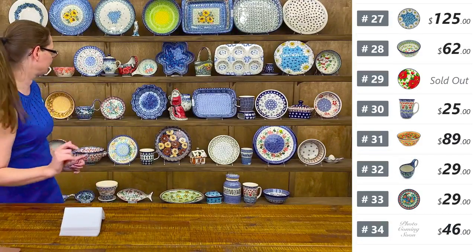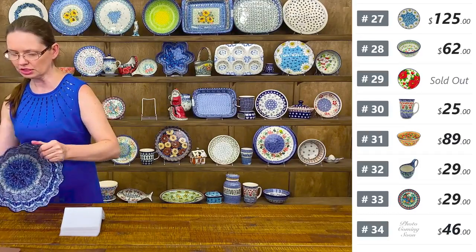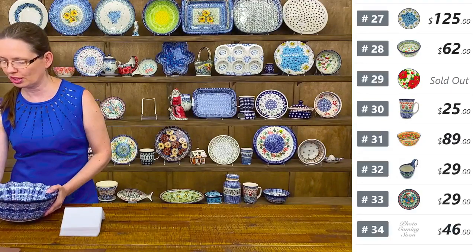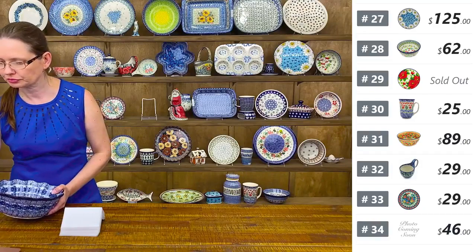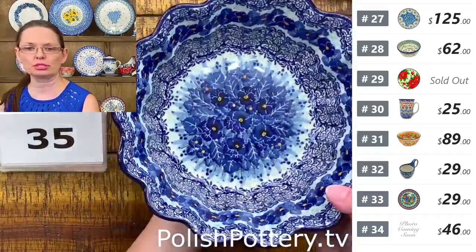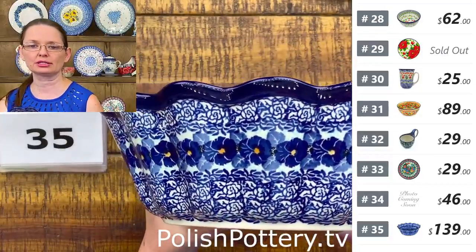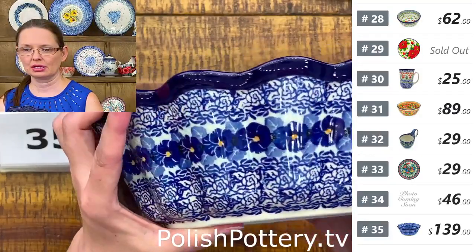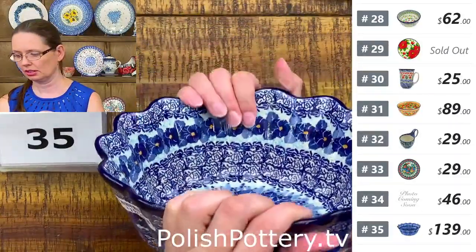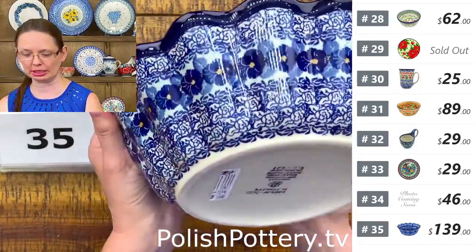Next piece. This beautiful bowl or baking dish, you can bake some cake in it as well. Fantastic Unicat 3639, designed by Miss Maria Starzyk, with the deep winter pattern. $139 tonight for that beautiful bowl. Regular price is $284 to be exact.